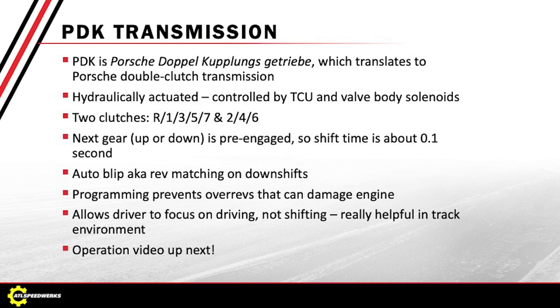The biggest thing as a driver is it allows the driver to focus on driving, whether it's street, track, whatever. You're not focused on shifting. That's really important on the track when you're trying to downshift in a brake zone and threshold brake, and maybe you're passing somebody and you're trying to think about shifting instead of what you're actually doing driving the car. So it's a pretty huge benefit there.